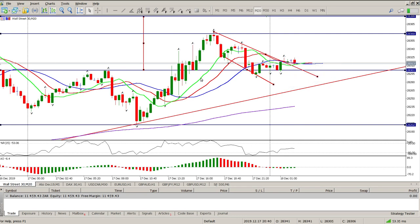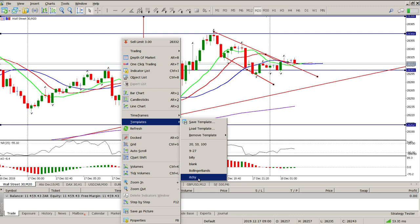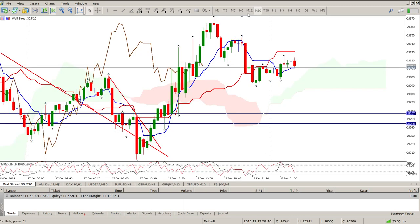Okay, I wouldn't be too surprised to see structure form somewhere around here, even if it does dip down a little bit. You can come down, follow this trend line until we find some structure. And this is the structure that I would expect. Okay, 28,300. Anyway, let's just check on the indicator before we make a call here.